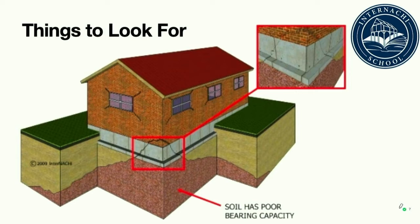If it's heaving, and that may happen too, it could be pushing up on this. Sometimes, like in the previous slide, it showed that tree trunk. If the tree roots get up underneath there, they'll just push everything right up. That could also cause the same thing. So think of everything below that crack going down, or everything above that crack going up.